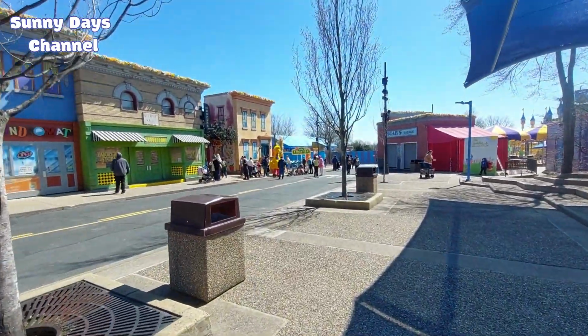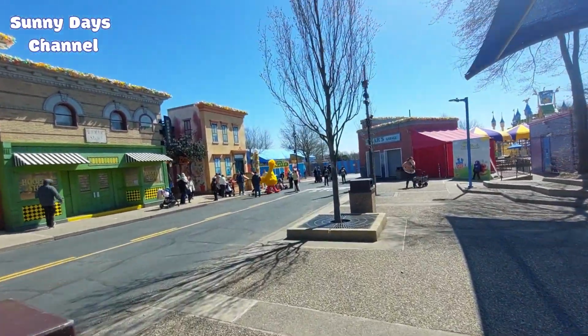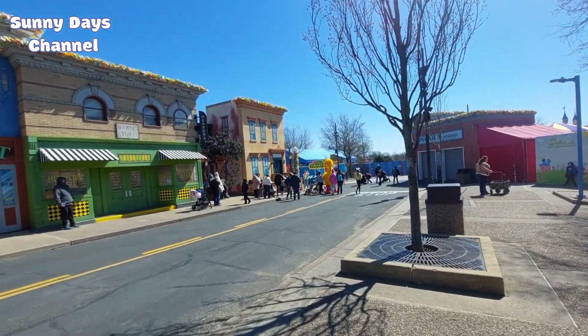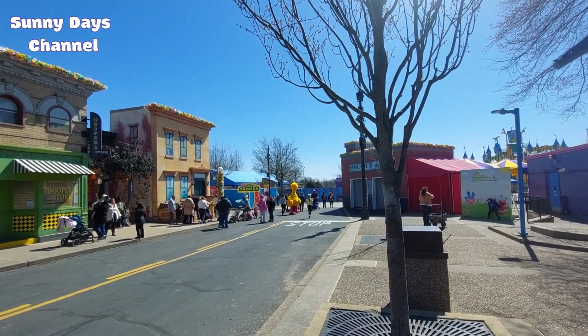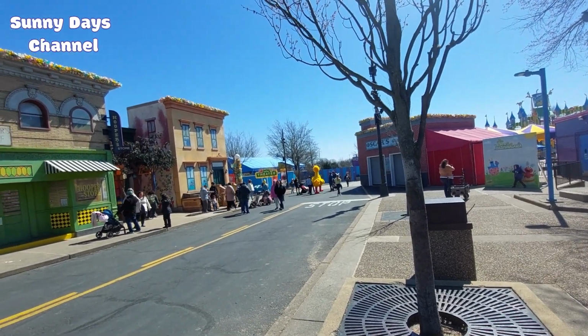Oh my goodness. Big Bird's leaving. I'm taking a video of him leaving. She's over there taking pictures of him leaving. There he goes! Bye, Big Bird!